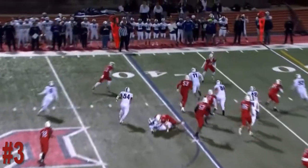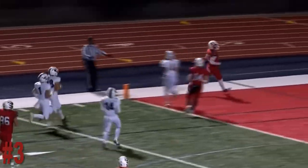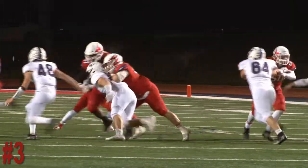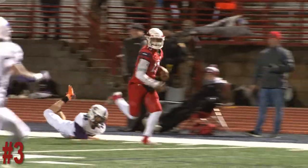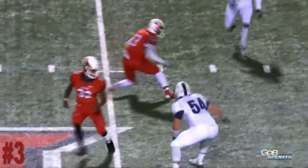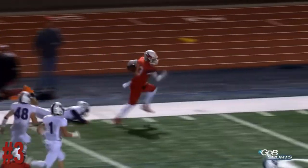Keeper, Farrell. First down and more. Turns on the jets, Devin Farrell, touchdown, Milton. Big time talent, big time athlete, explosive. The it factor, Adam Plank, his head coach, says he has, is Devin Farrell.